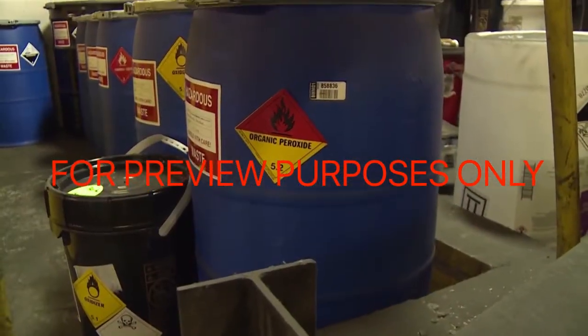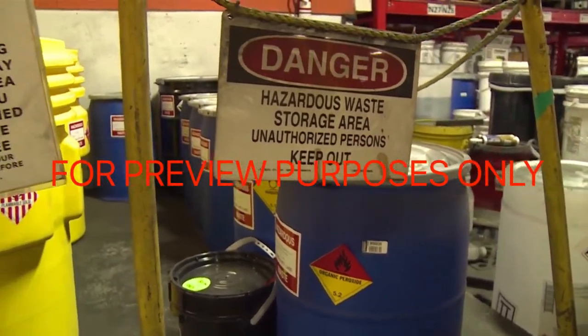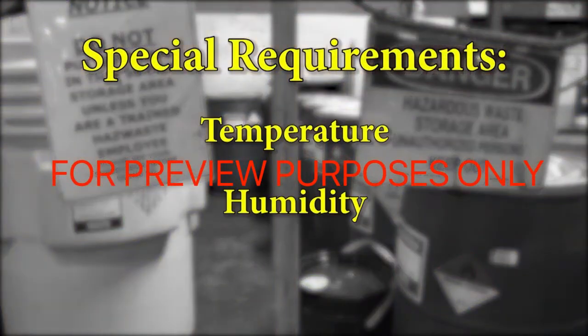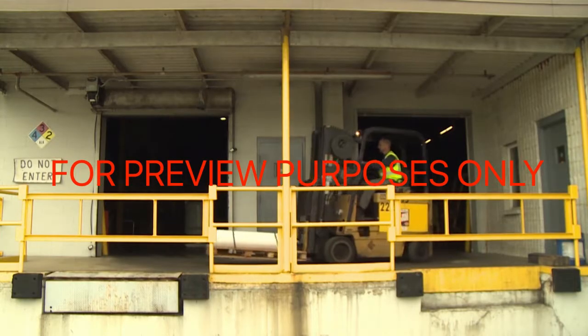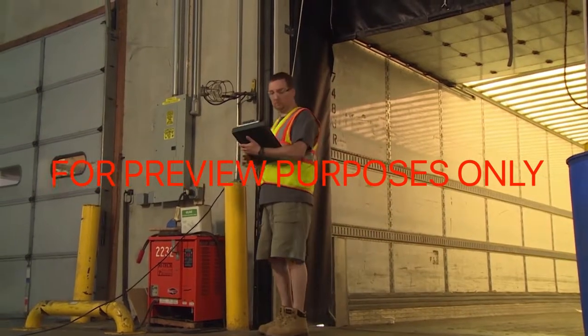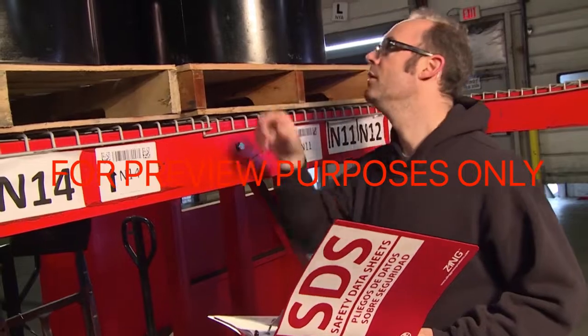If you are going to be storing a hazardous material for any length of time, you should determine whether it has any special requirements regarding the temperature, humidity, or light exposure in the storage area, or if it should be stored away from any other materials. All of this information can be found in the documentation that accompanies the shipment as well as on its SDS.